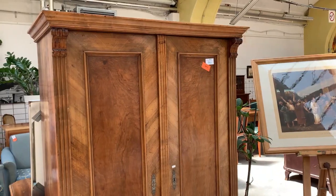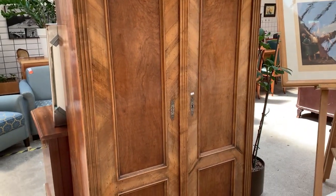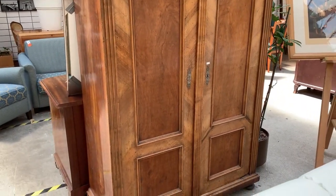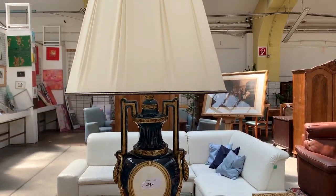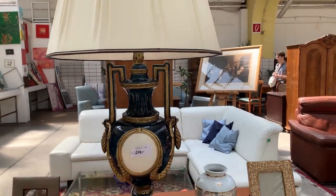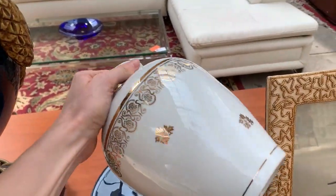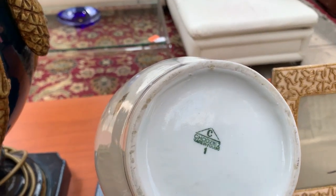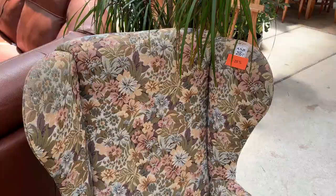They have quite nice vintage and antique furniture, to be fair. They are quite fairly priced as well. And then they had these beautiful lamps. I have found 3 pairs of these lamps, each 250 euros, unfortunately, which is a bit out of my budget. Plus, such a huge lamp doesn't really fit in my tiny little apartment.